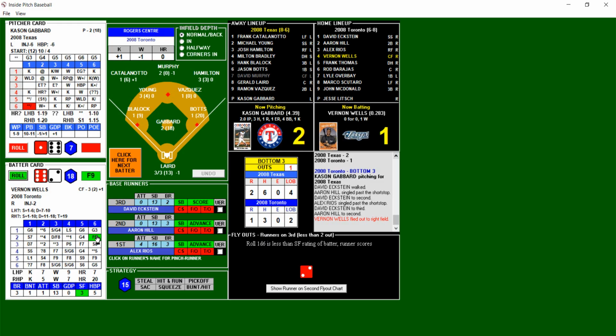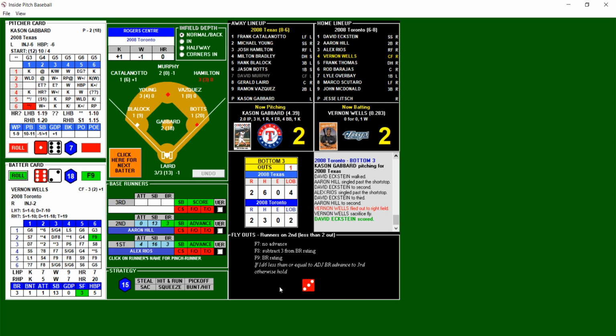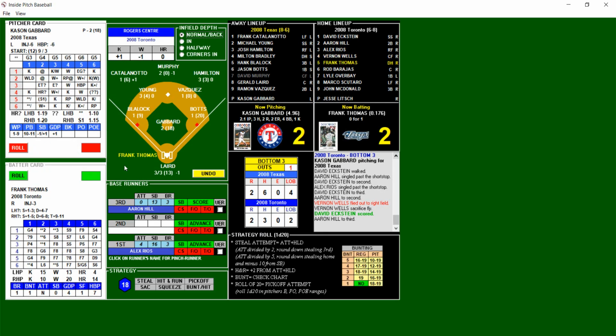Roll 1d6. Roll 1d6 is less than the sacrifice rating. The base runner of the batter, runner scores. So in this case, we're going to click the SF button. And that is going to score. And with that, Aaron Hill will advance to third as well. So we have runners on the corners with 1 out. And a tie ball game, tied up at 2.